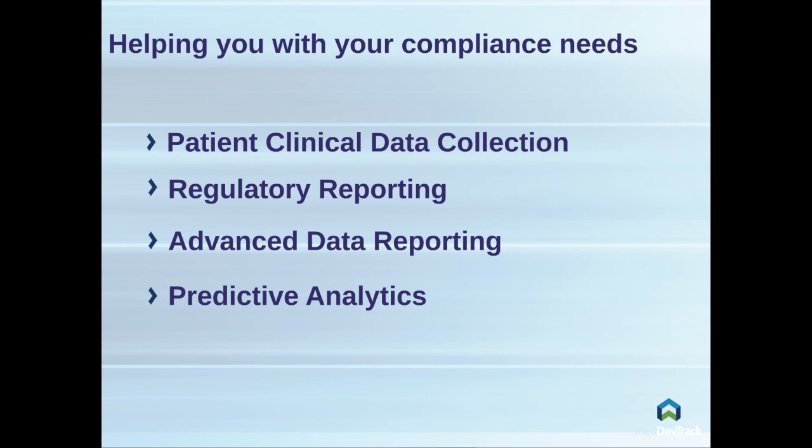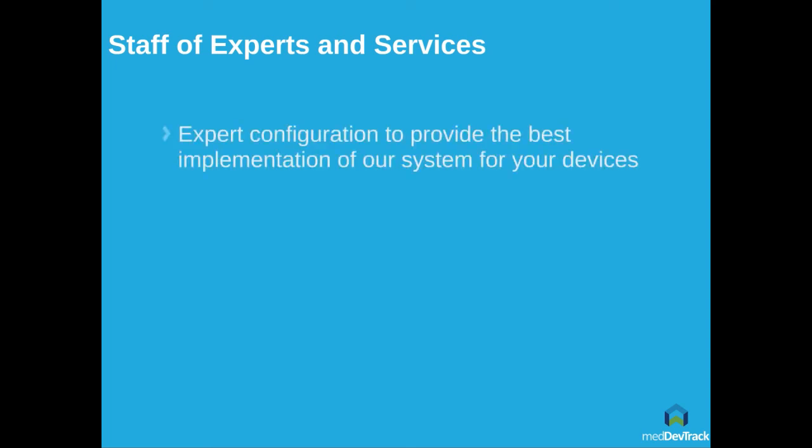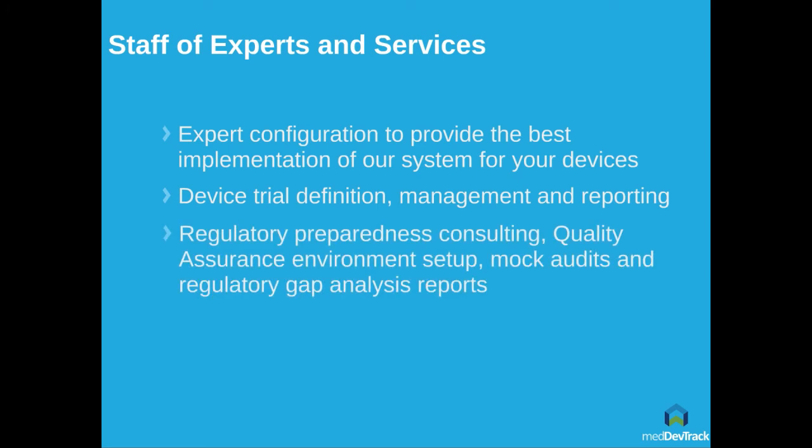In order to meet all the above requirements, we have a staff of experts and services that we can offer beyond just medical device tracking software. We can deal with expert configuration to provide the best implementation of our systems to meet the requirements of your devices. We can deal with device trial definitions, management, and reporting. And we have a group that's related to regulatory preparedness consulting, quality assurance environment setup, mock audits, and regulatory gap analysis reports.